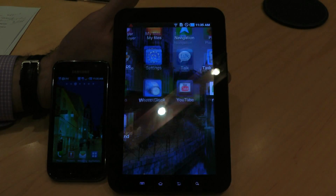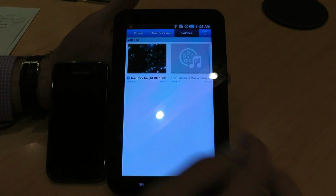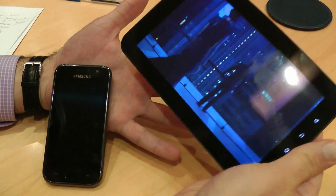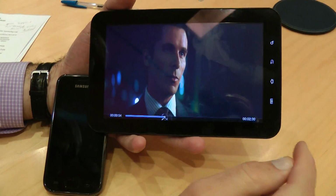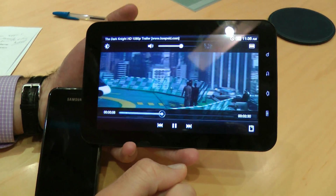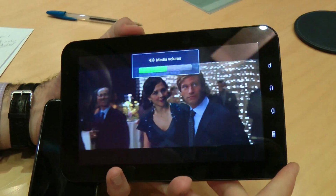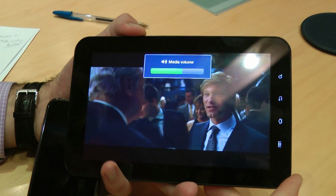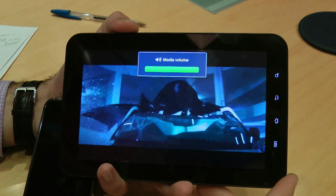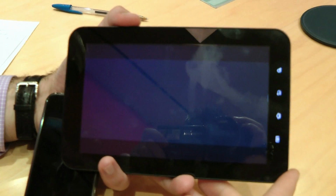I'm going to quickly show you the video experience I was talking about. This device supports full 1080p video viewing. It supports stereo speakers. Ideal when you travel, ideal in the car.